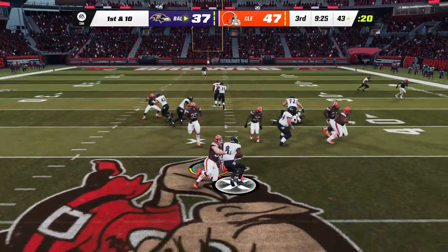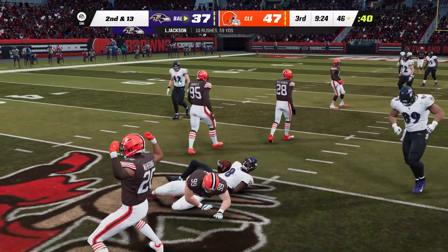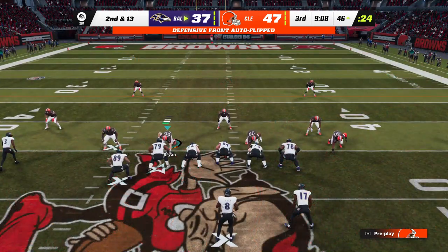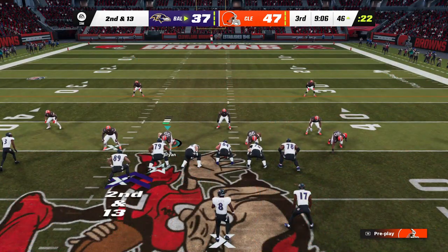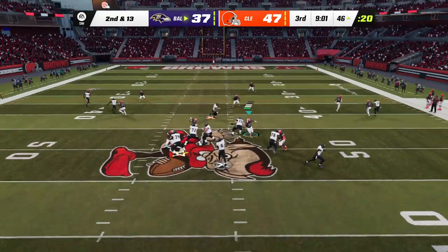And they'll let the quarterback keep it here on first and 10. And this one goes nowhere. Losing yardage on the play back at the 46. That loss of three, a rare stumble on a promising drive. Here's second and 13. Now Jackson.